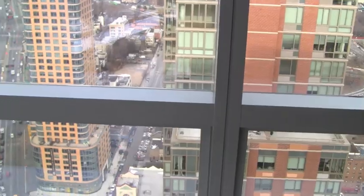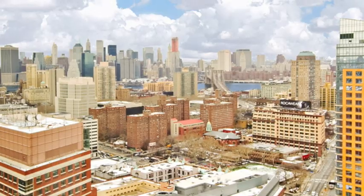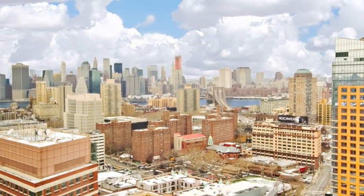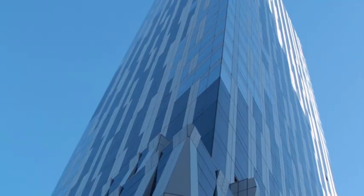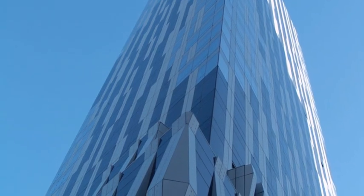When you stand on Flatbush Avenue and take a look at what has been built here recently and over the last 20 years, there is one building that stands apart from all the rest, and that is Toren. And that's pretty. You really can't challenge that statement. Some people don't like the building. Most people we found really love the building.